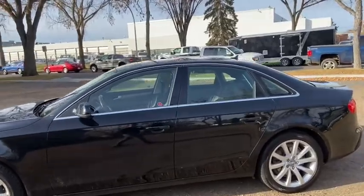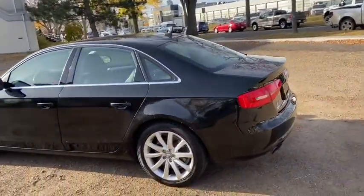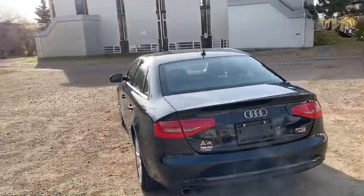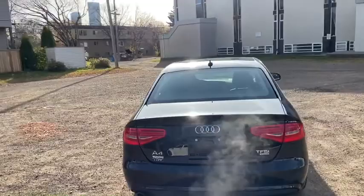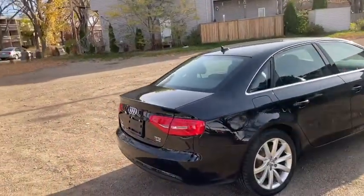Seats a total of 5 passengers with 2 in the front, 3 in the back. Does come with a power moonroof as well as keyless entry. Around the back end, you have a reverse camera as well as rear defrost and a power release trunk. Obviously not going to cover everything about this car in this short video.